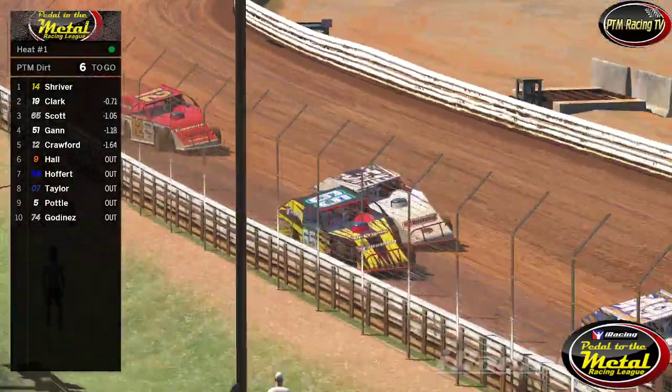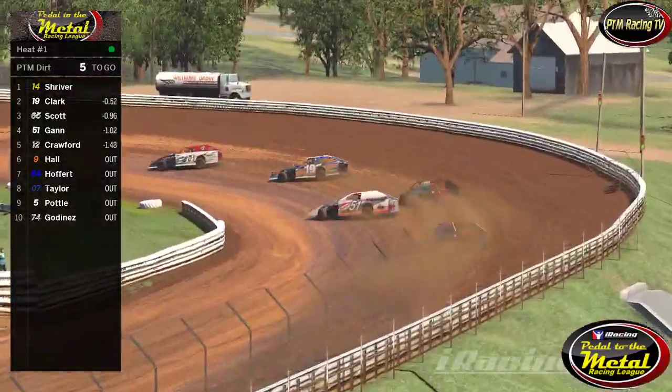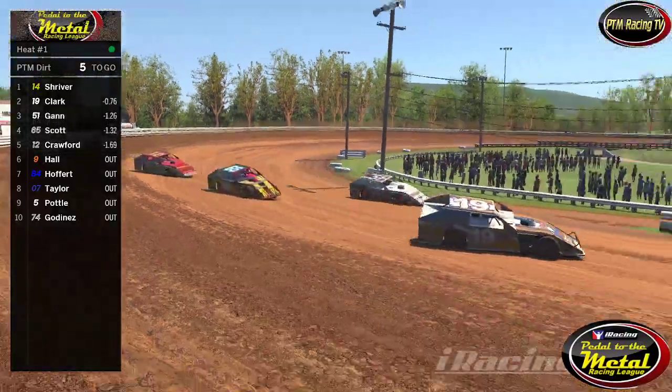Pretty good battle here in heat number one. So far, the UMP's proven to be a pretty good show. Eric Gann now looking for the slider inside. He gets a little bit loose there, has to straighten it out and get it to turn.